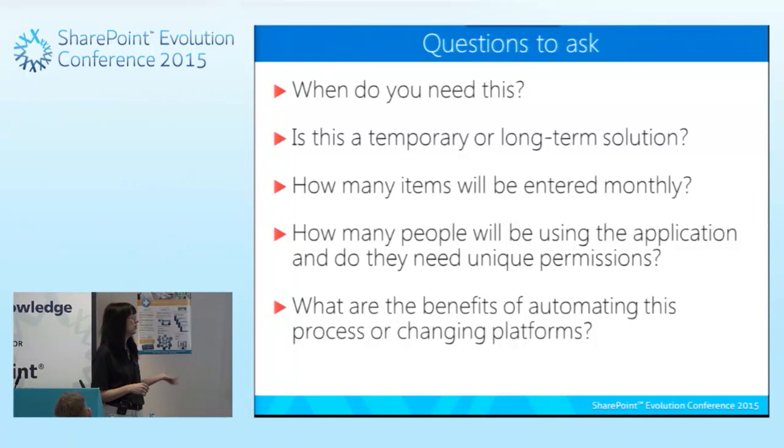How many people are going to be using the application? And do they have to have special permissions? Like, do we want to make sure that Sally can't see Bobby's information? How are we going to set up the permissions there? Are we going to restrict different things? How many of you guys have used impersonation workflows? They are awesome. Impersonation workflows let you set things up. As soon as something's created, it strips away the all user access, and then you can assign it back to the person that created it.